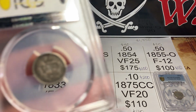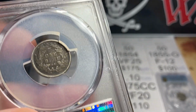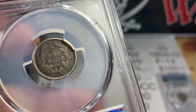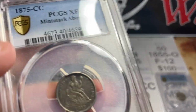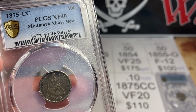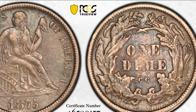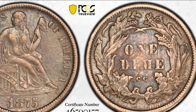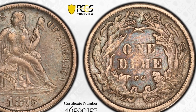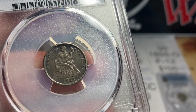This one, boom. It's a Carson City, and that's a big deal because everybody loves Carson City. Now this ends up being a big score. 1875, Carson City, mint mark above the bow, XF40. XF40, what do we think about that?